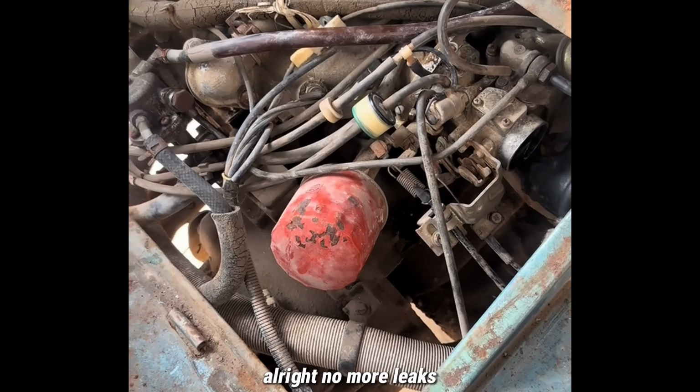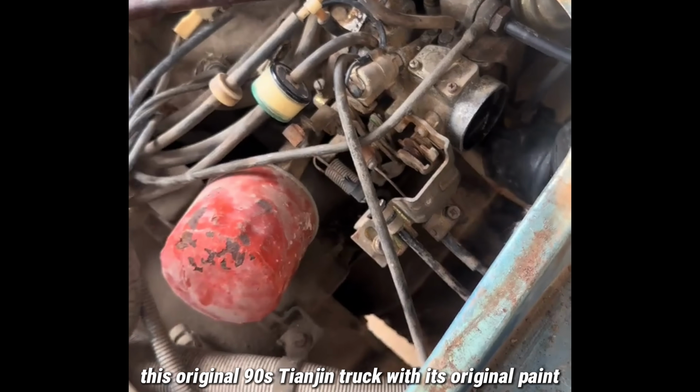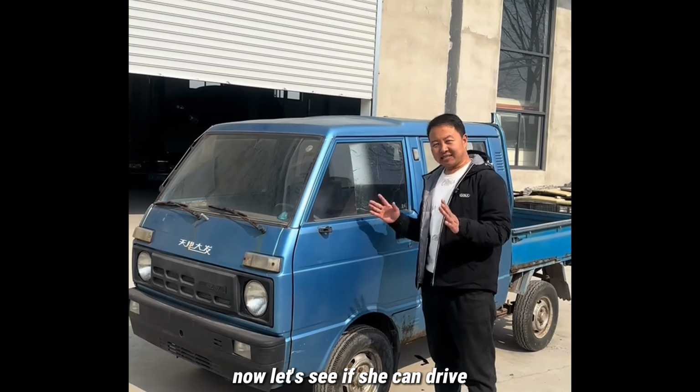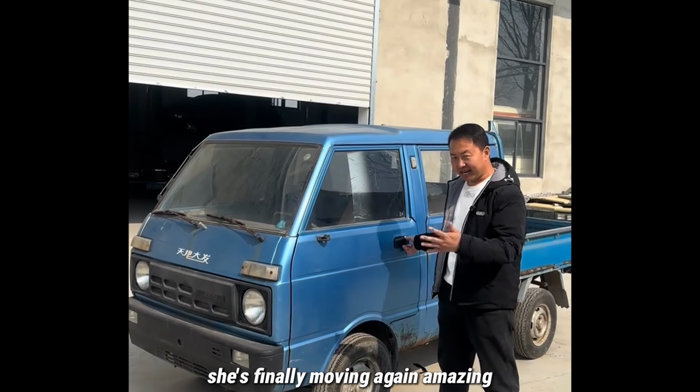All right, no more leaks. Perfect. The engine sounds great. This original 90s Tianjin truck with its original paint is finally all cleaned up. Now let's see if she can drive. And there it is. After all these years, she's finally moving again. Amazing.